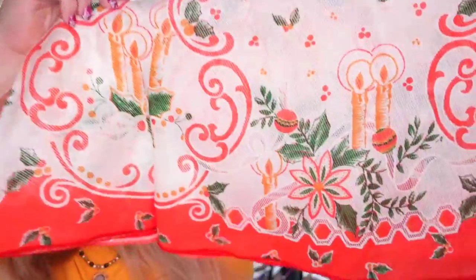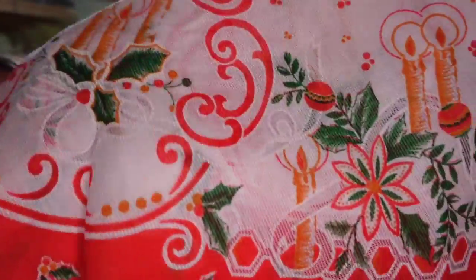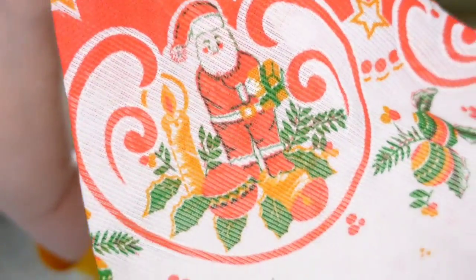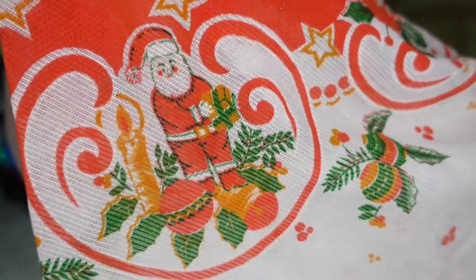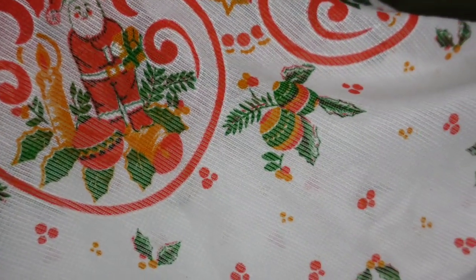This is a vintage round tablecloth. Very, very pretty. Look at this Santa Claus. Great, great round tablecloth, 53 inches. This one I am less than $2 in. It sold for $45.48 in under 2 months, and it is going to be about a $35 profit. So watch for those vintage Christmas linens. You're going to see some more coming up that also sold for great money.